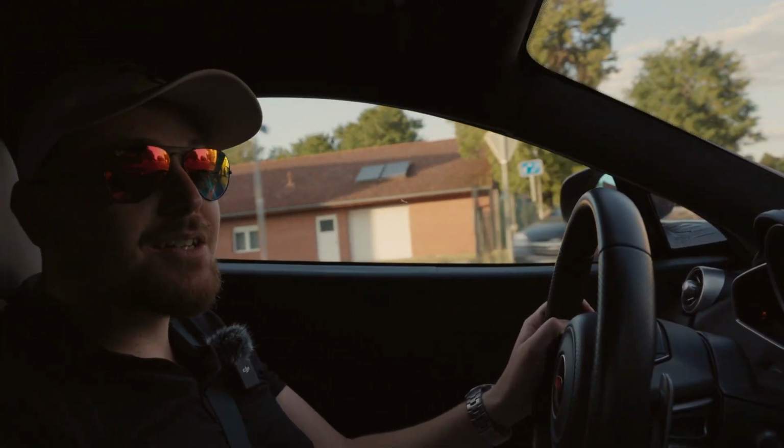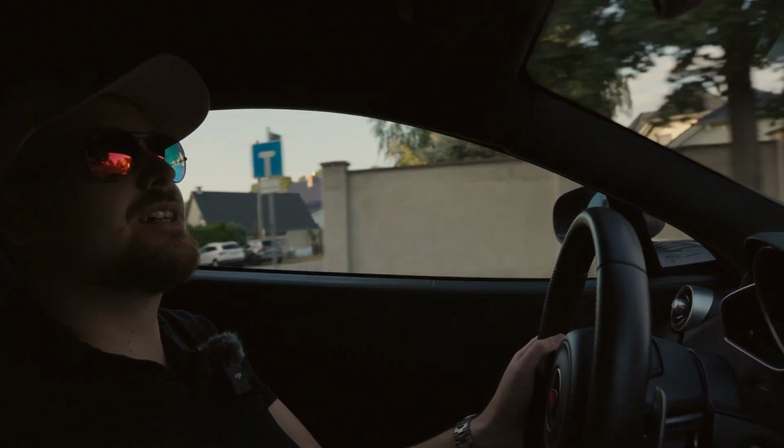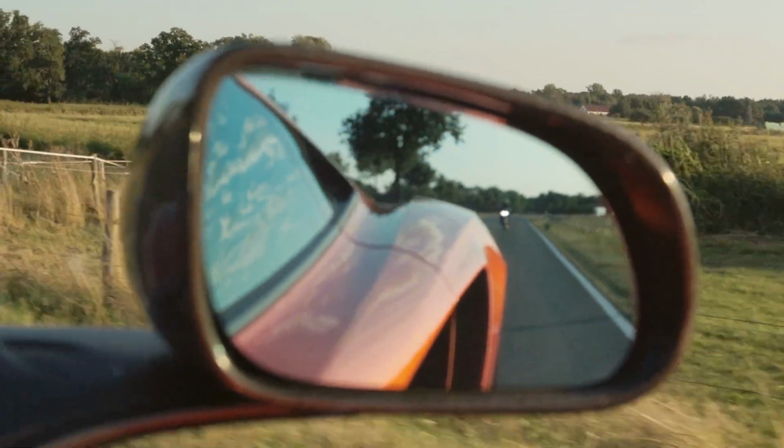So Mr. Motorbike is giving another attempt to overtake us. Bye-bye! It was nice to meet you!